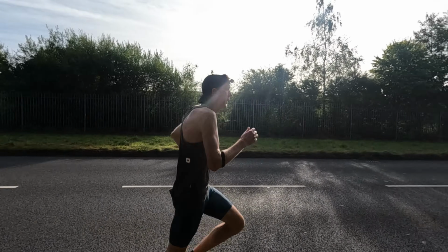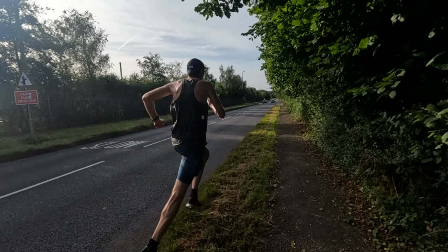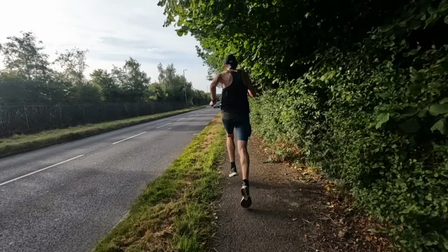And after that, we'll talk all about how I'm working out my marathon pace in terms of what I'm planning to run at Abingdon, why I'm going for that sort of pace range, and what that means for my training. But first of all, we'll jump to the workout. You can see how it went, and then we'll get back here and talk all about it.